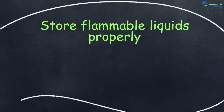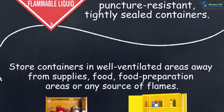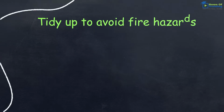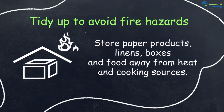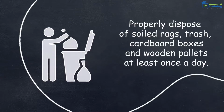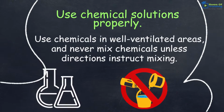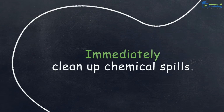Store flammable liquids properly. Keep them in their original containers or puncture-resistant, tightly sealed containers. Store containers in well-ventilated areas away from supplies, food preparation areas, or any source of flames. Tidy up to avoid fire hazards. Store paper products, linens, boxes, and food away from heat and cooking sources. Properly dispose of soiled rags, trash, cardboard boxes, and wooden pallets at least once a day. Use chemical solutions properly. Use chemicals in well-ventilated areas and never mix chemicals unless directions instruct mixing. Immediately clean up chemical spills.